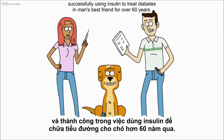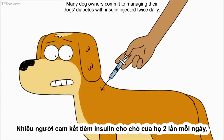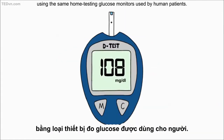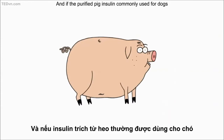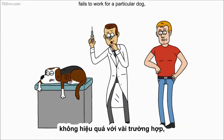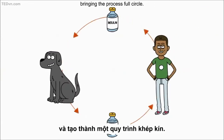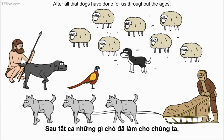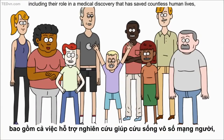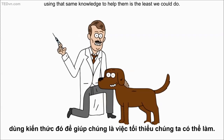Many dog owners commit to managing their dog's diabetes with insulin injected twice daily, regimented feedings, and periodic blood measurements using the same home testing glucose monitors used by human patients. And if the purified pig insulin commonly used for dogs fails to work for a particular dog, the vet may even turn to a formulation of human insulin, bringing the process full circle. After all that dogs have done for us throughout the ages, including their role in a medical discovery that has saved countless human lives, using that same knowledge to help them is the least we could do.